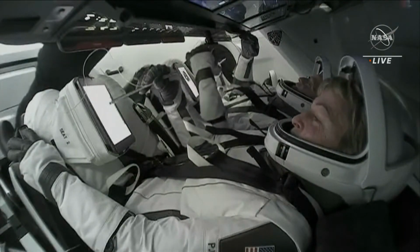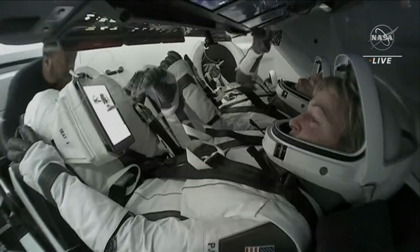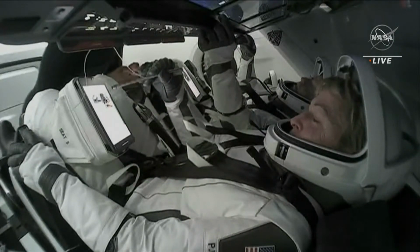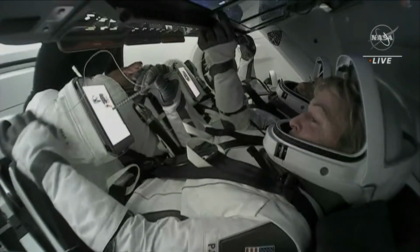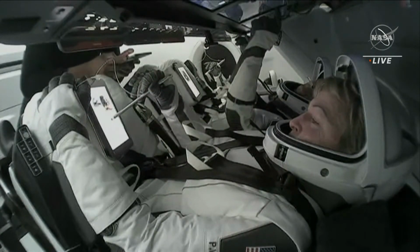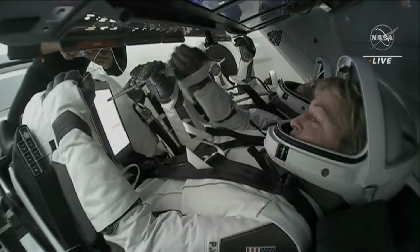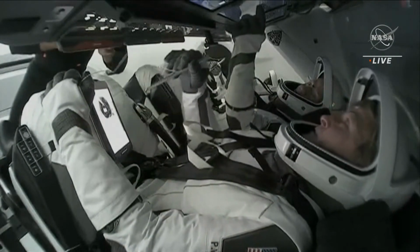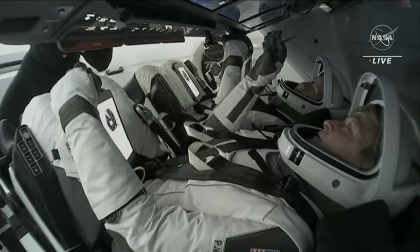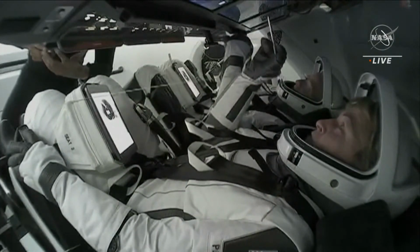SpaceX Dragon cabin configuration. SpaceX Dragon hatch is closed. Copy Dragon hatch closed. We've got a command here that we'll send imminently to transition the state machine, reference the hatch closed event detail, and I think you already know this, but continue suit donning. Yeah, we'll continue suit donning.